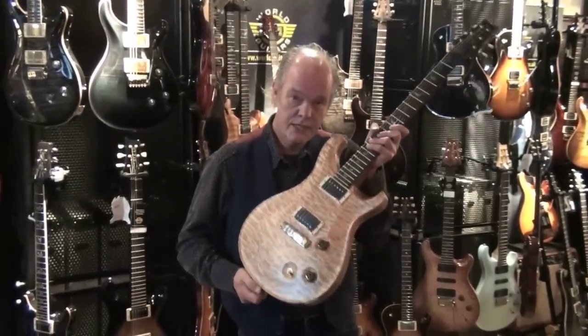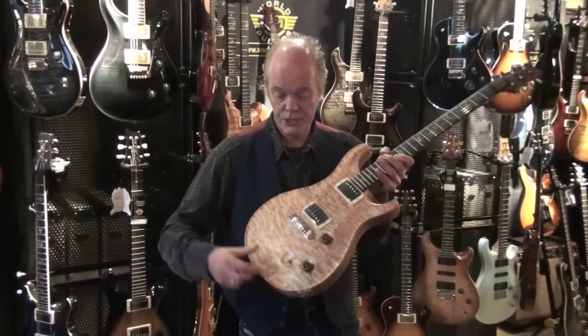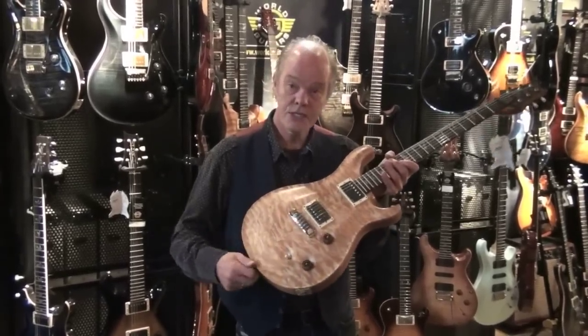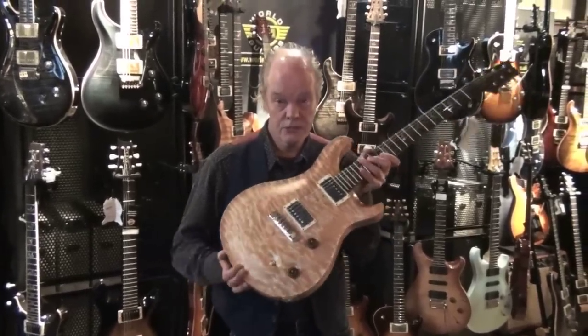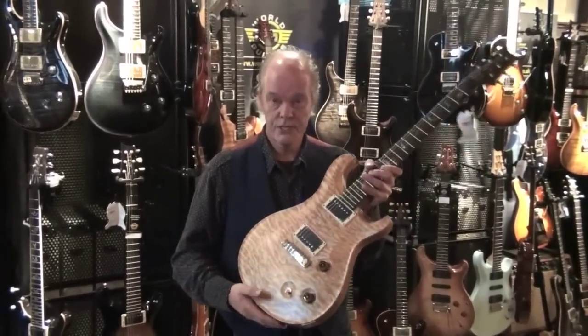This one's particularly nice, it's lovely and light. It's in, as you can see, natural quilt finish. The tops are private stock tops, private stock grade quilt on this. The pickups are obviously 5310s.